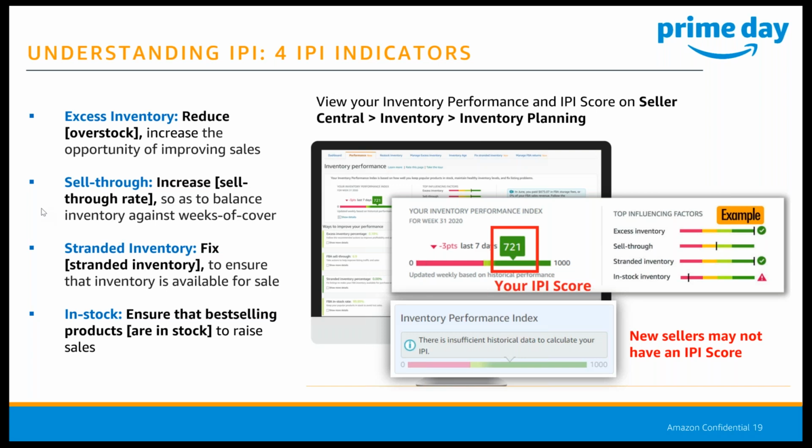So here are the four key factors which will impact IPI, and sellers like yourself can improve these few metrics in order to improve your IPI score. So firstly, it will be excess inventory. Secondly, it will be sell-through percentage. Third will be stranded inventory. And fourth will be in-stock percentage. And I will be going into more details in subsequent slides.